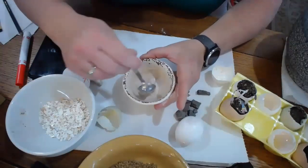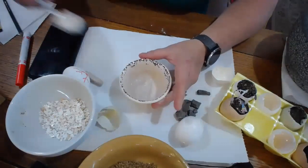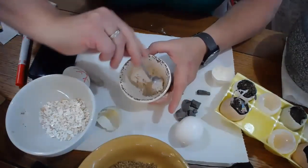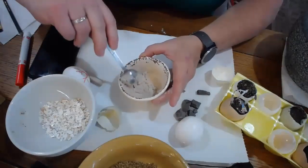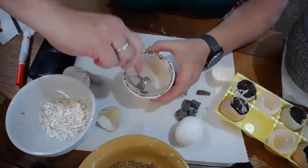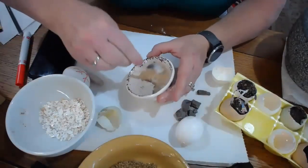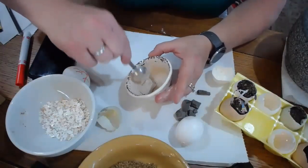Uh-oh, mine's so loose that I'm going to add a little bit more flour. All right, that's what I want to see, a little bit of paste. Maybe a few more eggshell pieces. I don't know what's going on here, but it's having a hard time setting up. You know, science is like that. Science doesn't always go the way you expect it to. So that's the cool thing, it leads to more questions.